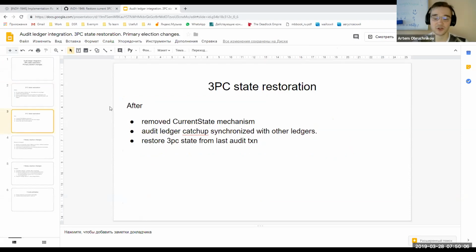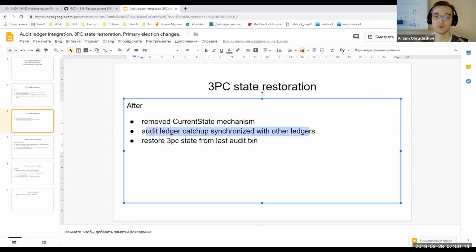For now, as we have Audit Ledger, it makes things much easier. That's because we have a synchronization between all ledgers. So the last caught-up Audit Ledger will contain the last 3PC number for the pool at that moment, and a node that has just caught up Audit Ledger and all others can just take the last transaction from Audit Ledger and apply it. Also, by doing this with Audit Ledger, we were allowed to remove the current state mechanism, which was really not needed, and it makes the code base much easier to understand.